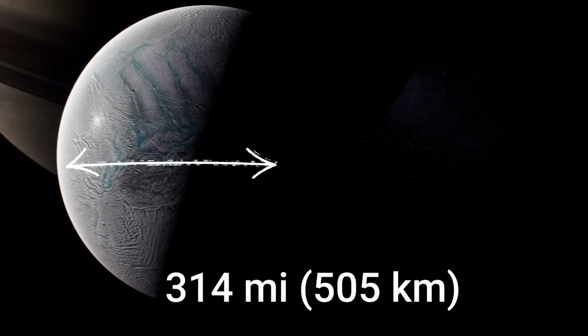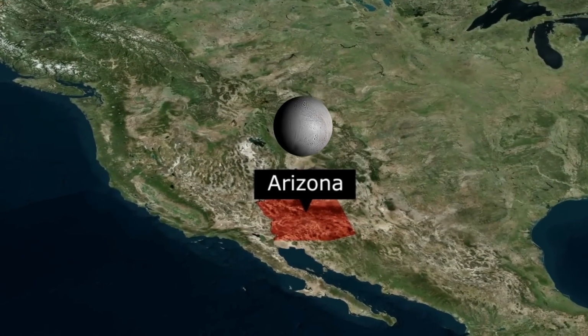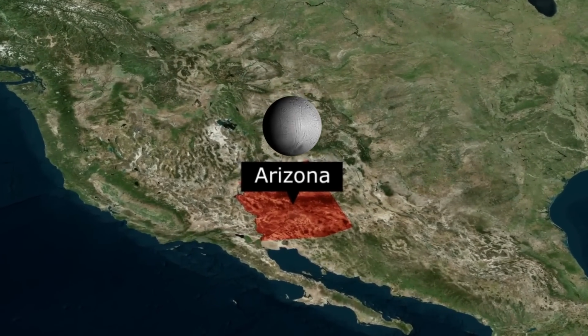It's tiny, just 314 miles across. It's small enough to fit inside Arizona. I think we should try that.